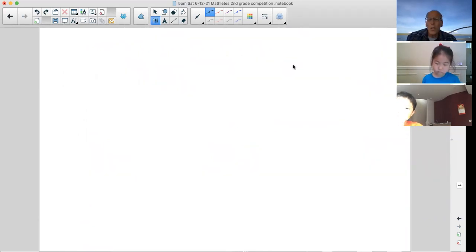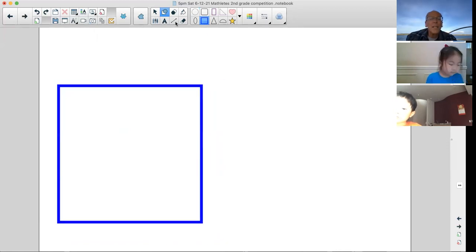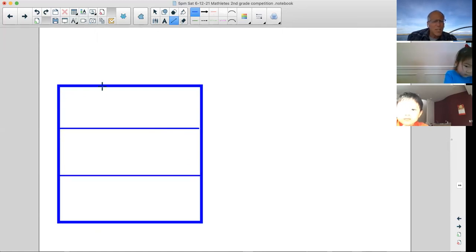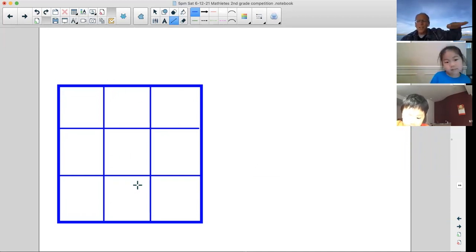Now, you might also look at a square, and I love looking at squares. Can you guys draw a square for me, please, on your paper? And can you split it up into 9 equal sections? So if you make a square and then you draw 2 vertical lines that's up and down, and 2 horizontal lines, which means across, that are equally spaced out, you get 9.